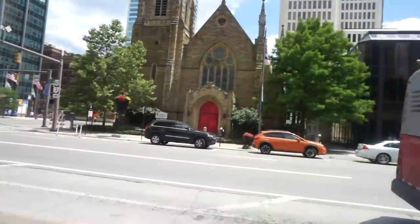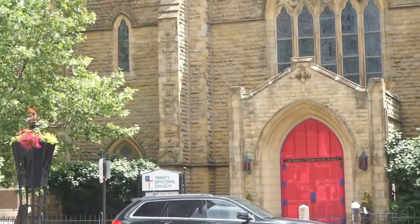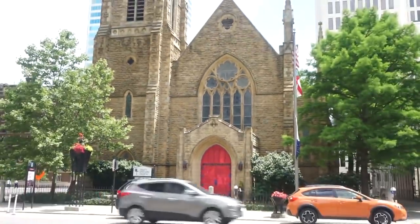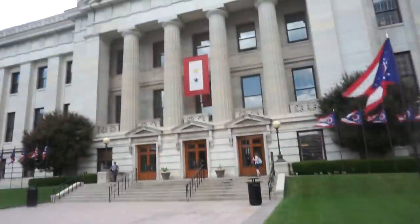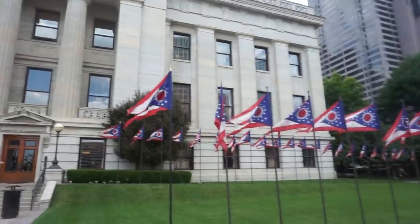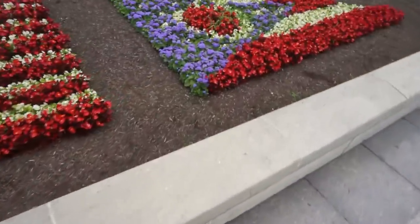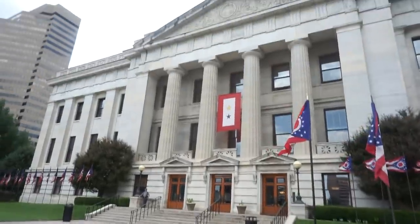And here we have a big old church, the Trinity Episcopal Church. I don't know how to pronounce that right. But beautiful. Big red door. I like it. And this is actually the official front of the State House. Here we got all the Ohio flags. What's really cool is they have the flower flags: the American flag, and then the Ohio flag in the flowers. So awesome.